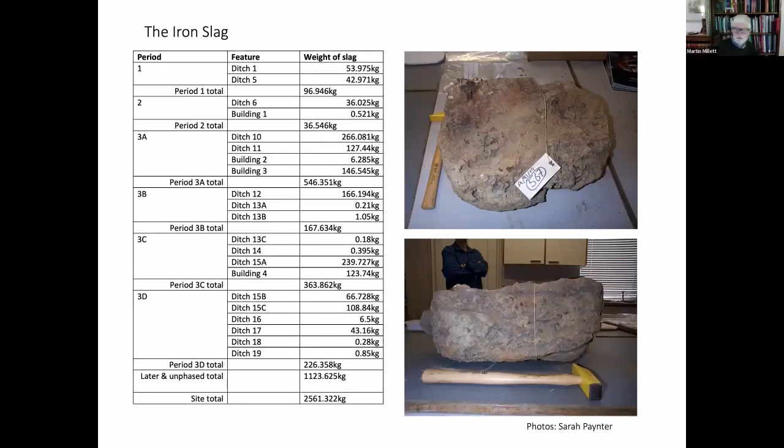But the most interesting, amazing set of material from the site is dominated by iron slag. Now this isn't just iron slag as you get on many sites associated with smithing. There is a certain amount of smithing slag here, but it's very large quantities of the stuff that can be phased and put to context. We've got 2.5 metric tons of slag, and there's certainly more around, much of which is derived from smelting, the primary working of iron ores for producing iron.